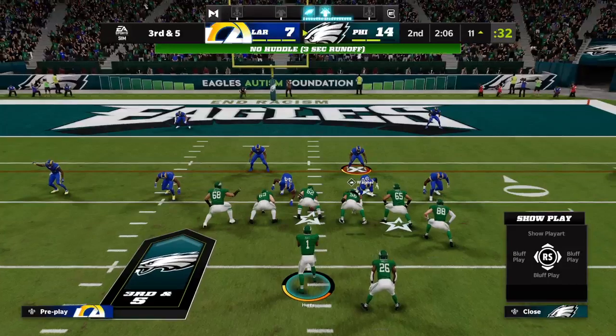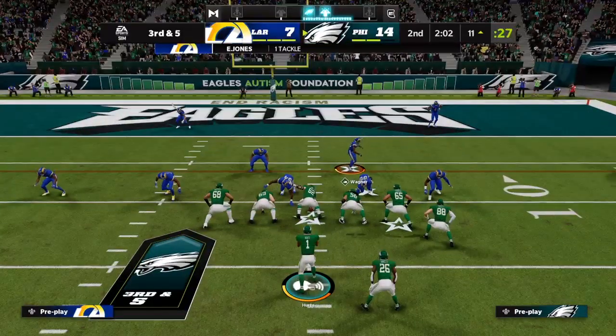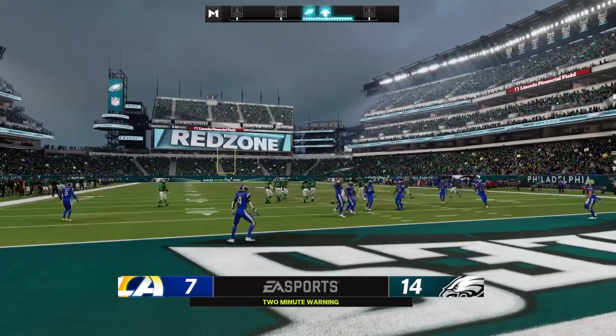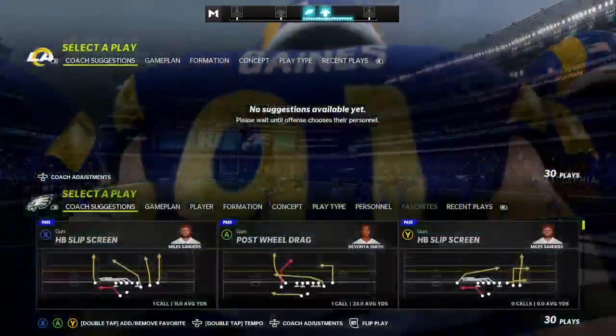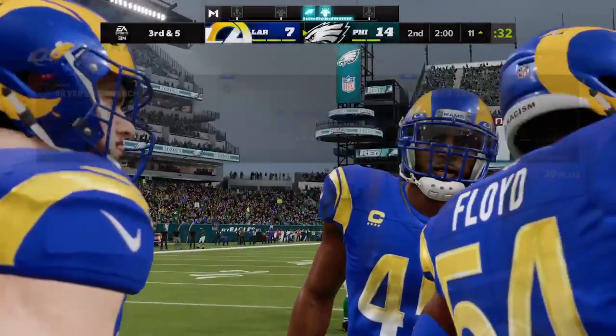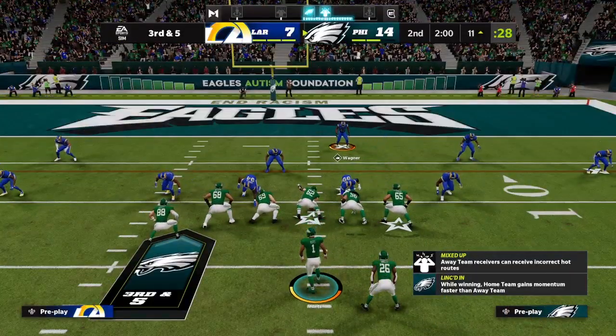And on third and five, this will be the eighth play of the drive. We've hit the two-minute mark of the second quarter. That was a touchdown right there, too, bro. It would have been, I promise. Look at it. You were all up on the line.